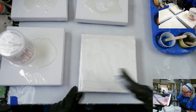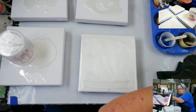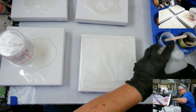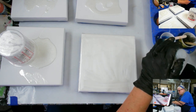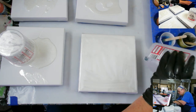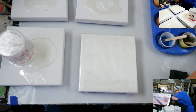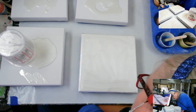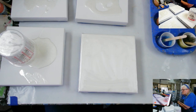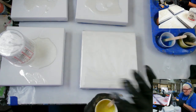Okay, there we go. I don't have any alcohol on my rag. Okay. I'm batting 1,000 a night. Okay. It's on there. It's not a very thick coat, but that's okay.